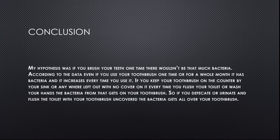If you keep your toothbrush on the counter or by your sink or anywhere left out with no cover on it, every time you flush your toilet or wash your hands, bacteria from that gets onto your toothbrush. So if you defecate or urinate and flush the toilet with your toothbrush uncovered, the bacteria gets all over your toothbrush.